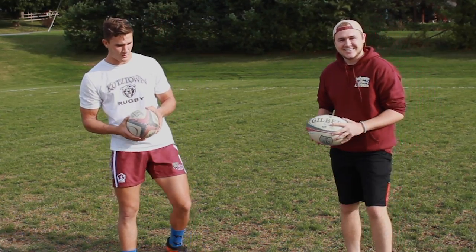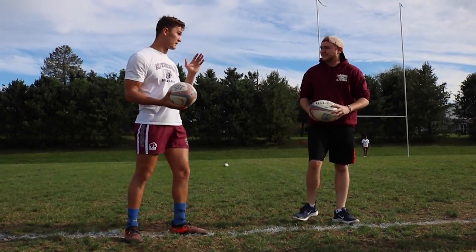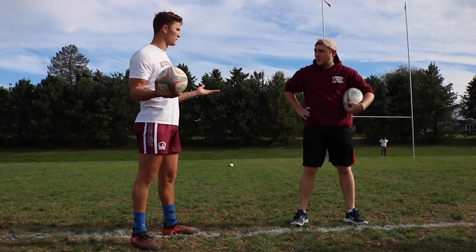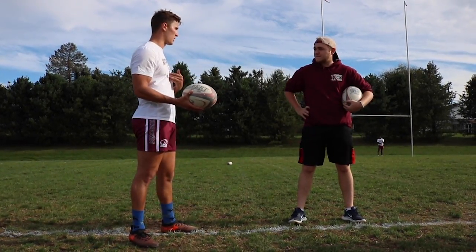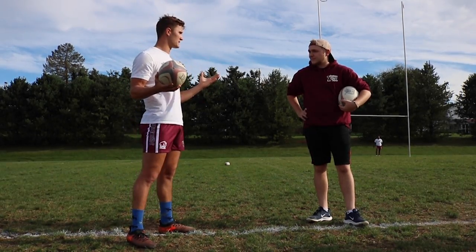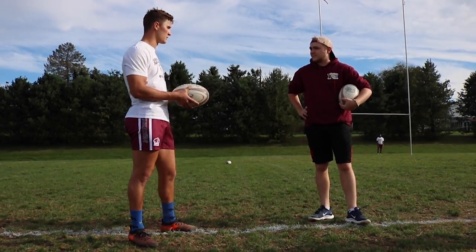That's right. So, passing is one dimension of the game, but I'm going to teach you how to score some points. All right. So, what we'll be doing today is the equivalent of a field goal in football. We just call it a drop goal in rugby. So, if you kick the ball and it goes through the post, that means that you get 3 points added to your team's total.